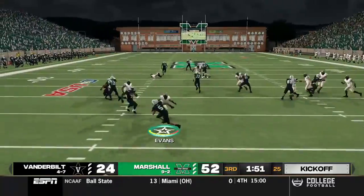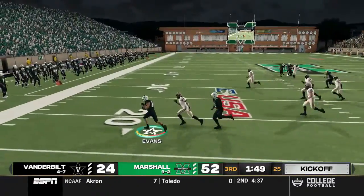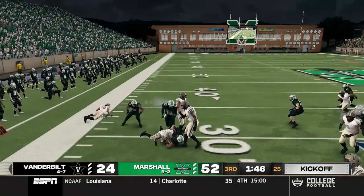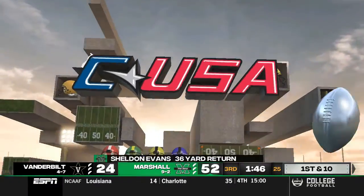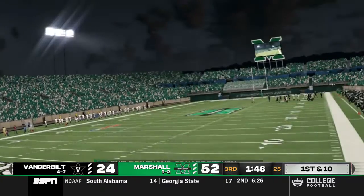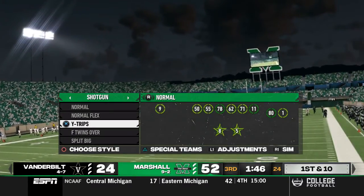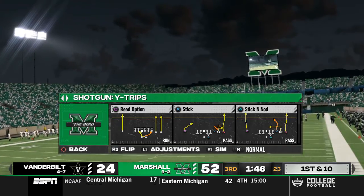He's to the 10. He's to the 20. Across the 30. And down he goes at the 31-yard line. This is my kind of game. We're getting a chance to see so many touchdowns. I just wonder if this offense can continue the flow that we've seen from the previous three series.